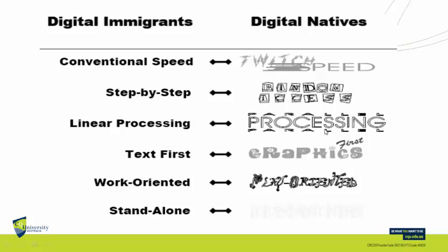Linear processing versus parallel processing. My daughter's a doctor. I work on my computer with 3 windows open. She works with 7. She's constantly parallel processing so many different issues. I look for text first. Digital natives look for graphics first.